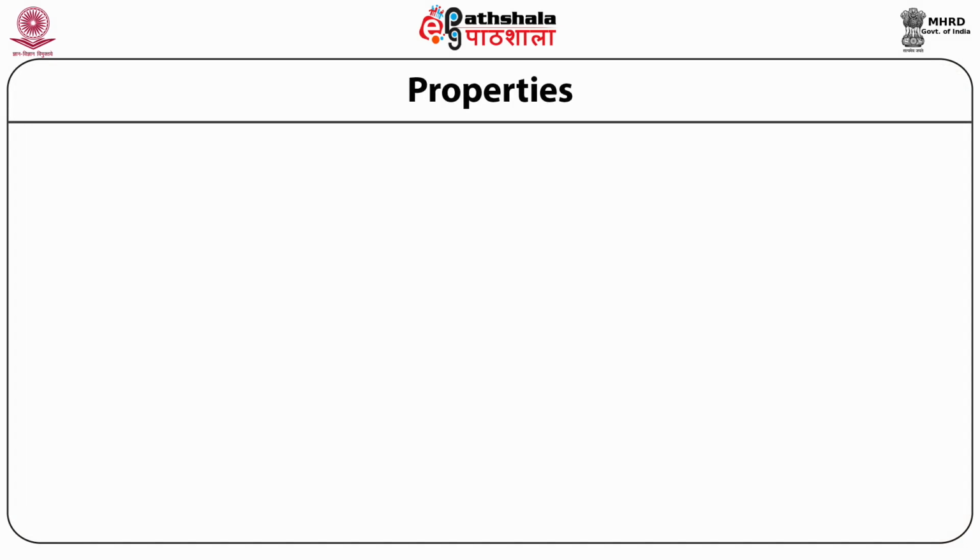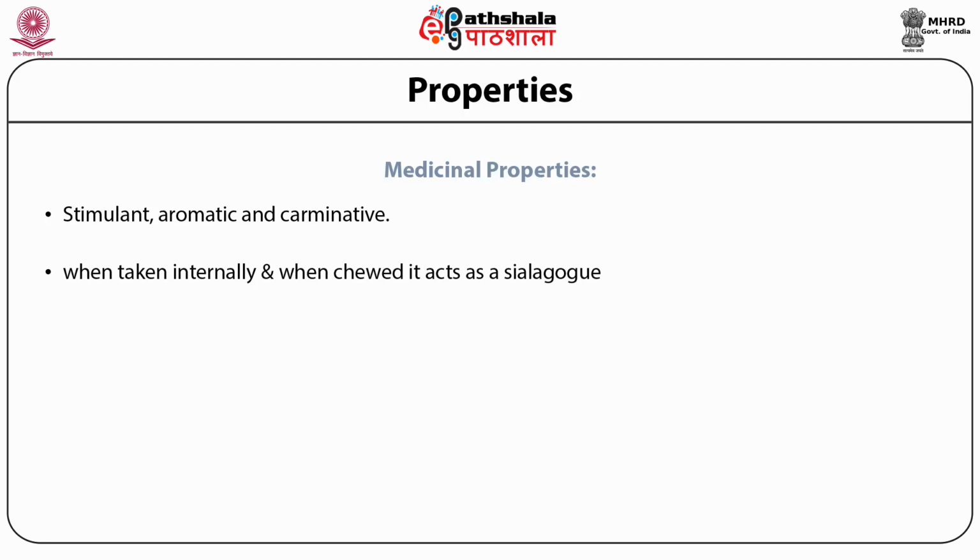Here are some of the properties of ginger. Number one, the medicinal properties. It possesses stimulant, aromatic, and carminative properties. When taken internally and when chewed, it acts as a sialagogue. When externally applied, it's a rubefacient.